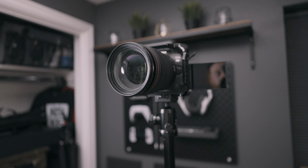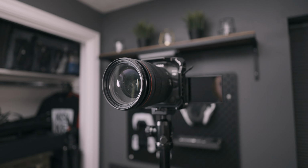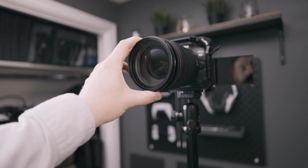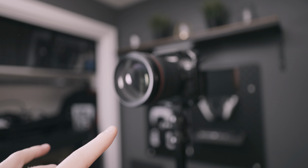This camera I never use to actually audition. This is just for the sake of the YouTube video. I use this camera for that opening slate that you just saw. But I would never really suggest using a nice expensive camera like this. This is like $8,000 total. So you don't need to use something fancy like this.